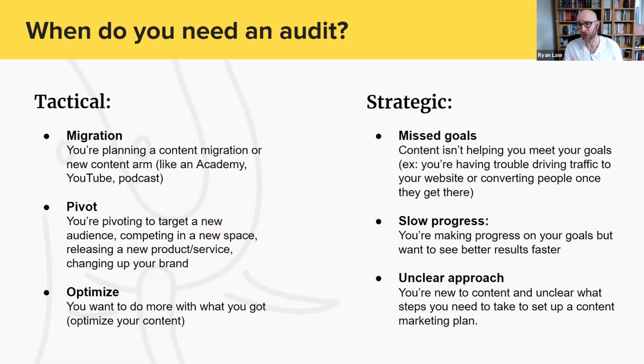It's hard to compound on that traffic. You're losing those gains very quickly. And at that point, the best thing to do is just say, right, let's take stock of this, work out what's working, what isn't, and a content audit is the perfect thing to do in that situation.